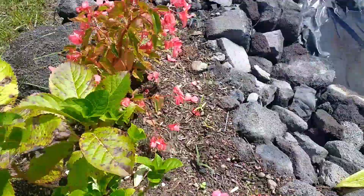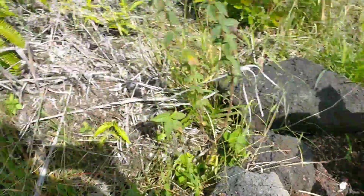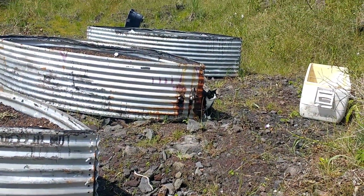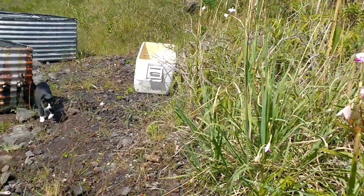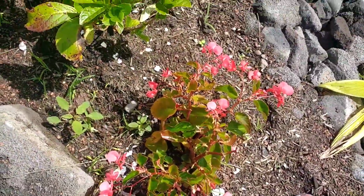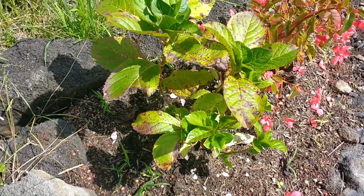I've got some more eggshells to put around. I might actually put them into the garden beds, but we'll see. Haven't seen any evidence of slugs in the gardens yet at all, which is fantastic. So, don't really need them there, but I might put them here.